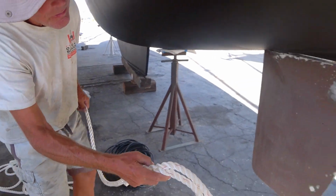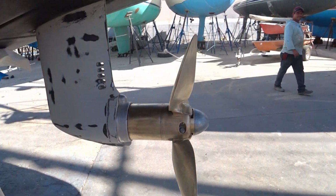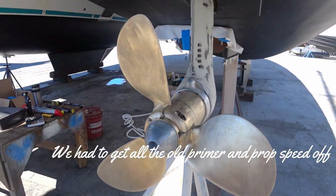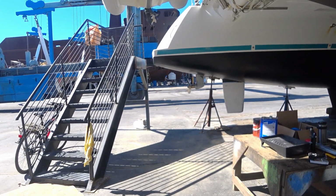Yeah, okay. And over here I'll show you our props, look at how shiny they are. All day yesterday. I did this side and Andrew did the port side.